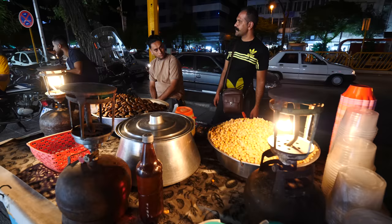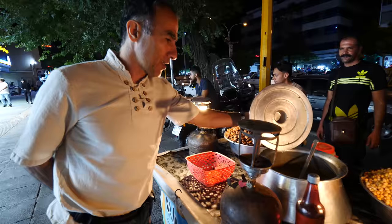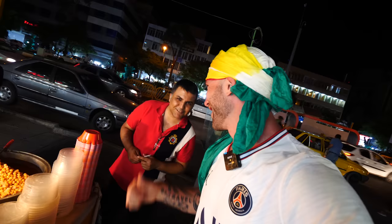Look at this. On the street, there's a guy selling these chickpeas and these, what are the beans? What are these? Broad beans. Chickpeas, yeah. Oh, looks good. I think I'm going to have to try it when we get out. Maybe. Let's keep going. I'm starving.